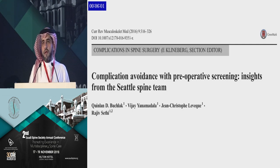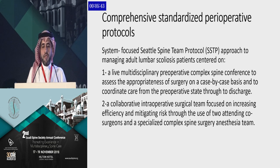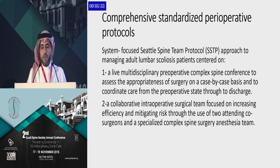How about benefiting from other protocols? The Seattle Spine team developed a protocol to avoid complications perioperatively, and they divided it into early, late, and intraoperative complications. They developed a comprehensive standardized perioperative protocol, the system-focused Seattle Spine team protocol, an approach to managing adult lumbar scoliosis in patients, centered on a live multidisciplinary preoperative complex spine conference and a collaborative intraoperative surgical team.